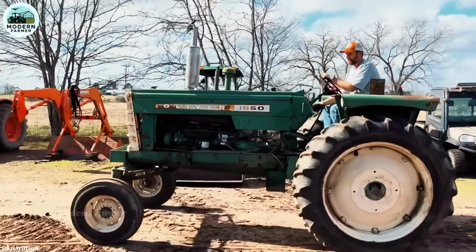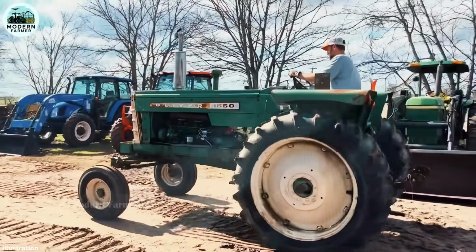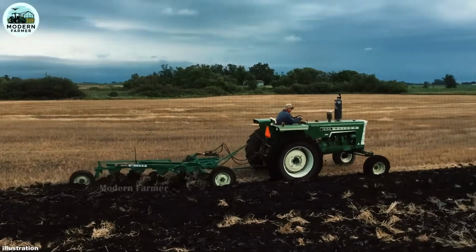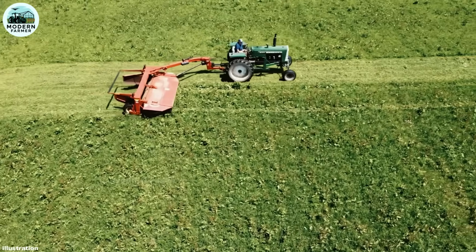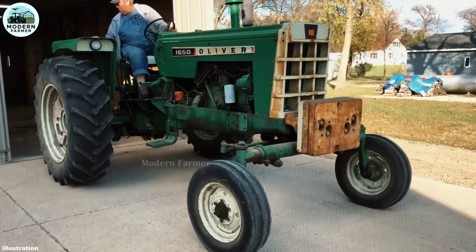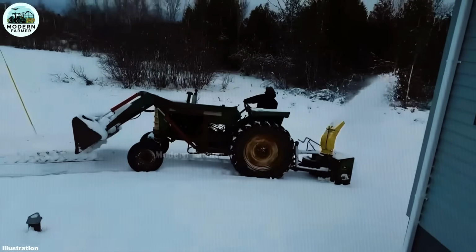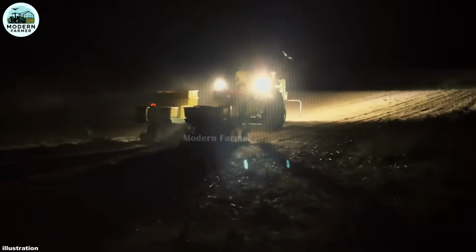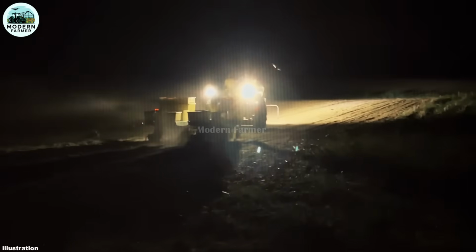Today, many 1650s are still operated on small farms or restored and displayed at traditional agricultural fairs. The ease of maintenance, sturdy frame, and readily available parts make it a reliable choice, even after more than half a century. The Oliver 1650, not just a reliable tractor of the 60s, but part of an era where value lies in quality, not flash.